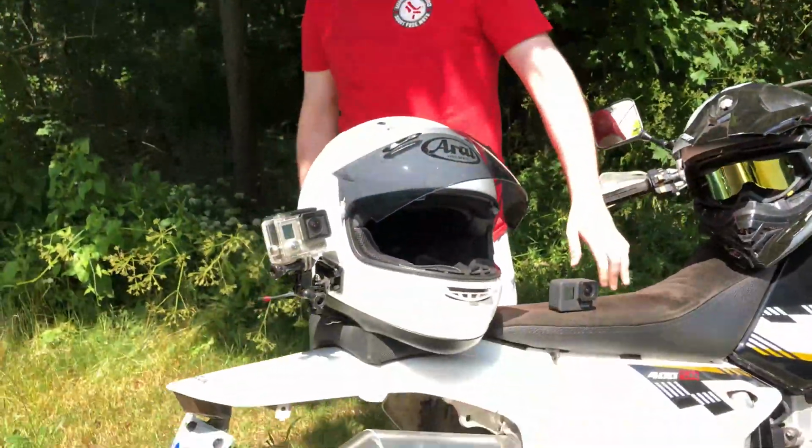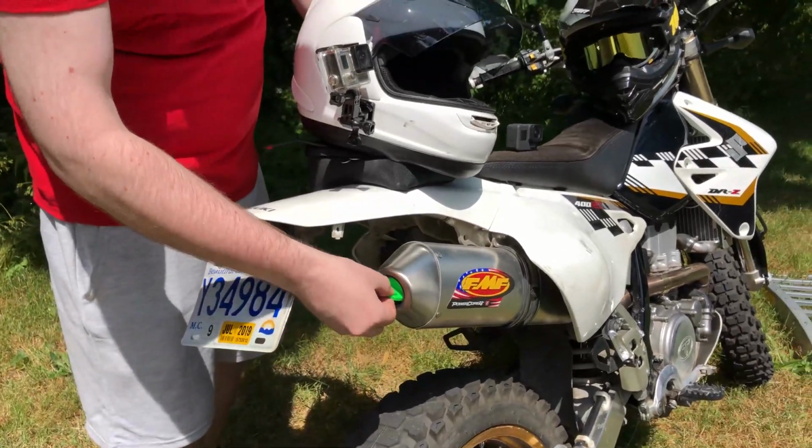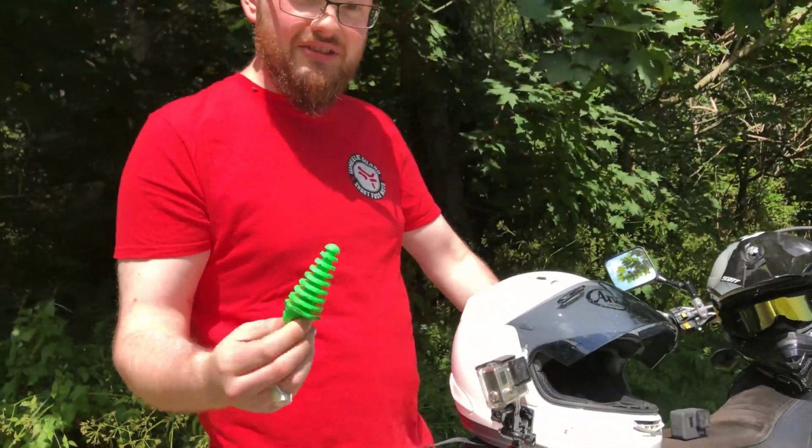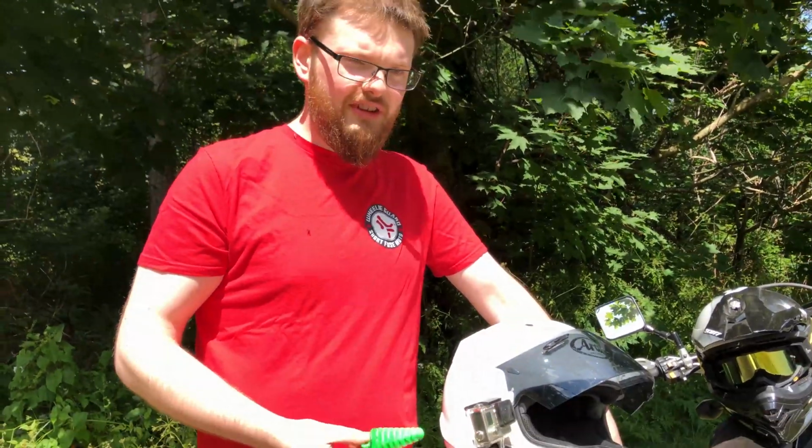Okay, now I see something hiding in the back of that beautiful pipe of yours. Tell me what that is. This is a wicked little tool. It's an exhaust plug. They're great for anytime you're storing your bike for long periods of time. If you're washing your bike, you really just don't want to be getting any water down into your exhaust. Now, the main reason for not getting water in the exhaust is actually to do with your valves, right?